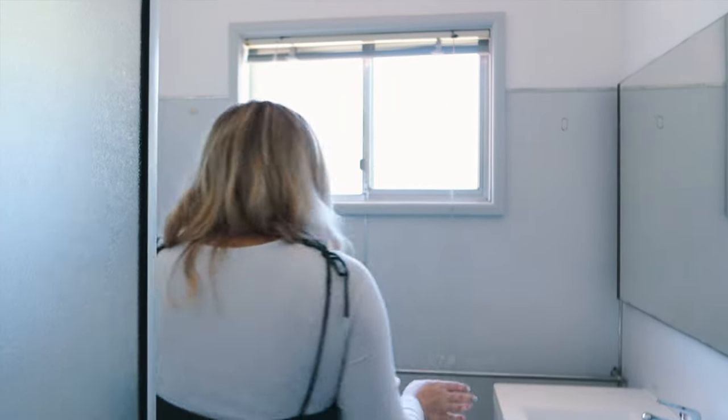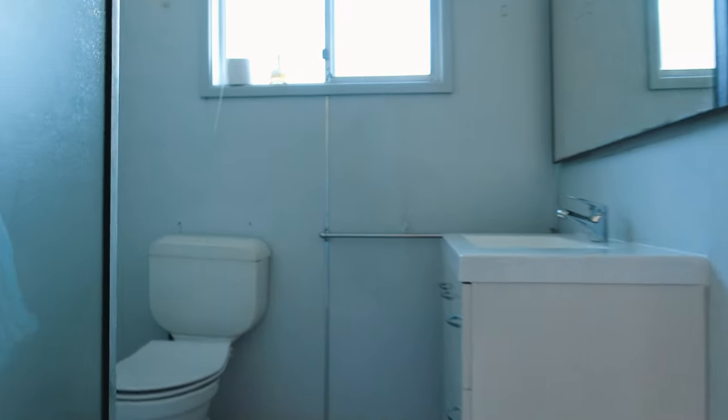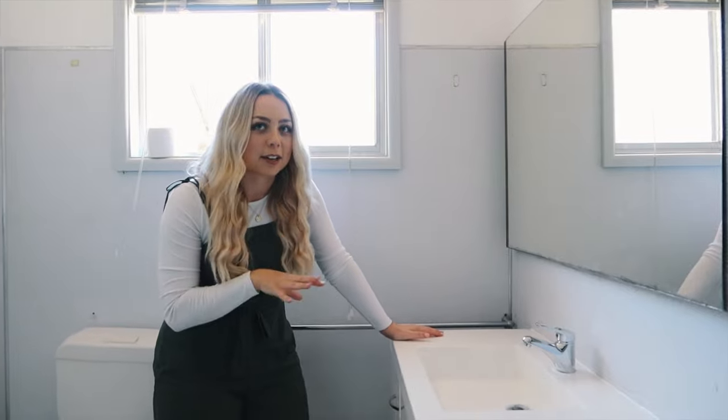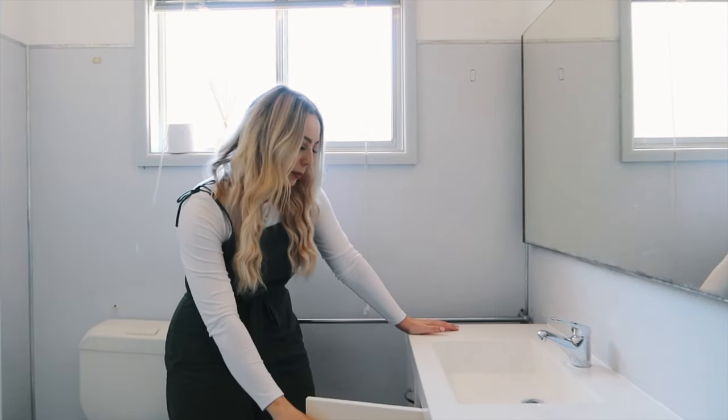This is our tiny bathroom. Currently it's six square meters, is that correct? I think so. Okay, so 6 square meters. It does have a window, which is really nice for light, but I can see that the lighting's not great right now. So the vanity's not too bad. It works, it's fine. It is an older style, but I think it's probably been renovated since this house was built in 1950.